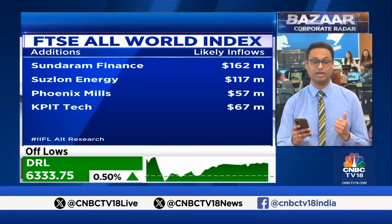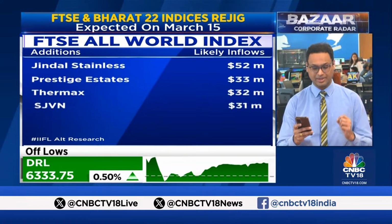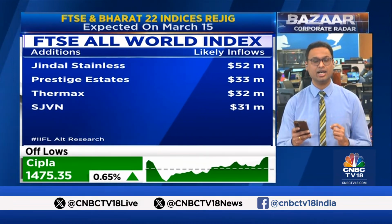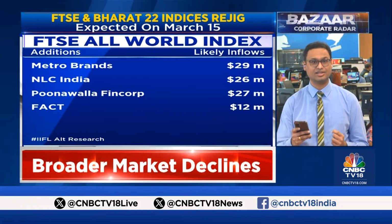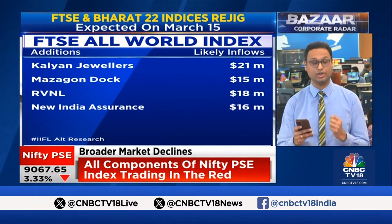So you'll see inflows in names like Phoenix Mills, KPIT Tech, Jindal Stainless, Prestige Estates, Thermax, LJV and Metro Brands, NLC India. NLC India has been very volatile in the last couple of trading sessions. Metro Brands, Poonawalla FinCorp, FACT, that is Fertilizer and Chemical. You also see Kalyan Jewellers, Melcon Dock, RVNL and New India Assurance.